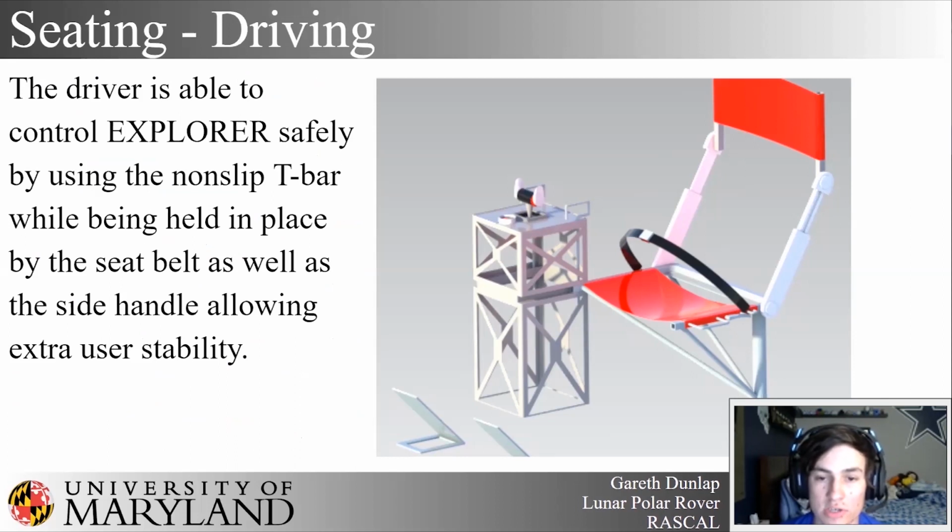The T-bar is a controller that has previously been used in the environment for the same purpose. The design is simple and allows the astronaut to focus more on other tasks and have the ability to react more instinctively to their environment. There is less of a learning curve compared to other controller designs. This will allow the astronaut to focus on keeping the Explorer stable.